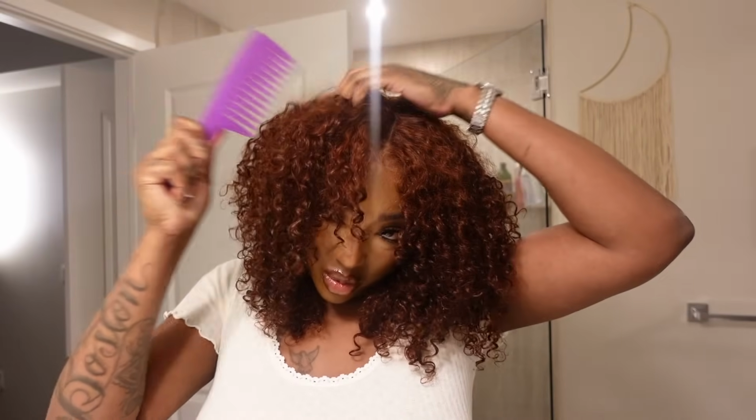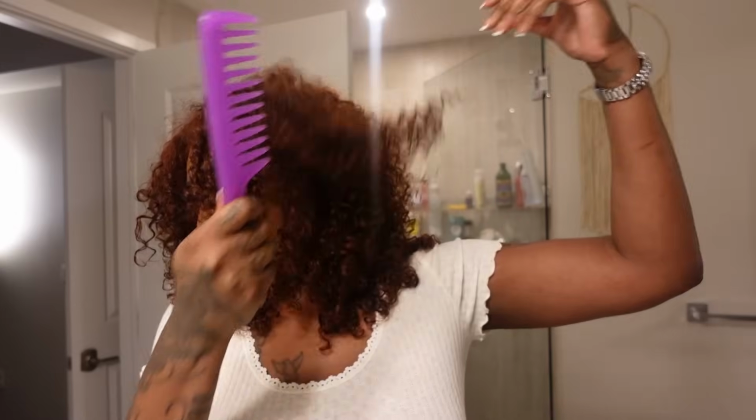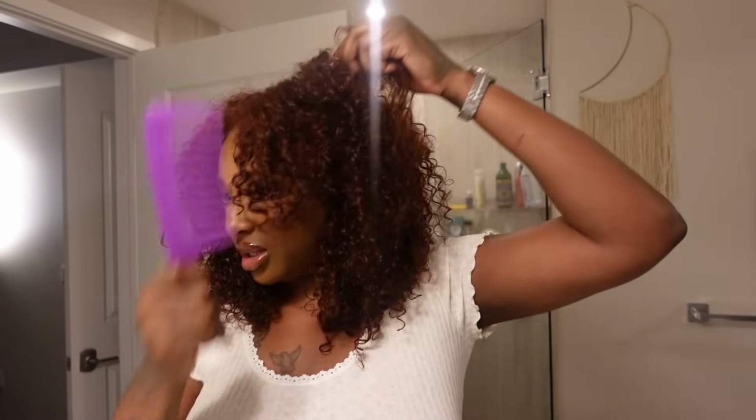I did that yesterday. And so if you want more volume, you can just play with it, pick it out, make it a little bigger, which I kind of want more volume because I want it to stand out. And if you wanted to just go out the door like this, you could, but like I was saying, I'm going to claw clip it and spray it down with Got To Be spray. I'm not gonna apply any glue or anything because, like I said, I want to be able to take this off at the end of the night when I get home.